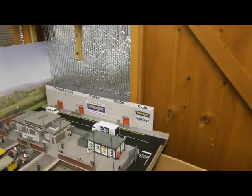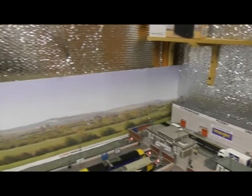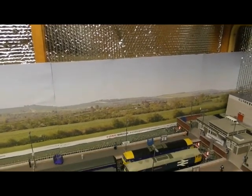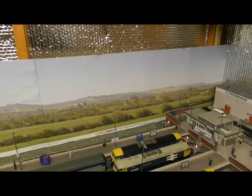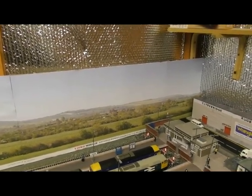Now, you'll notice there's a little bit of change to the back scene here, so I'm just going to swing the camera around and let you see it. The old back scene style that I had up there was crap, to say the least. And you'll notice there the words Railway Modeller. The January 2022 issue of Railway Modeller magazine had two free back scene sheets supplied with it.